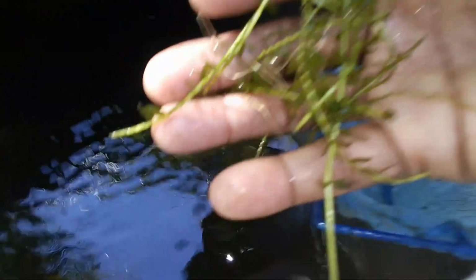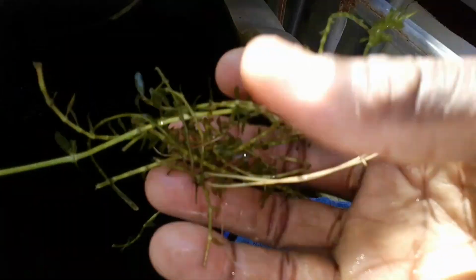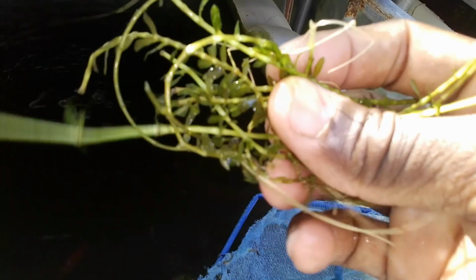Well, if I leave it there for about another 2 days or so, I might see only the stem alone left. So this just goes to say that Elodea Densa, whatever type it is, if it is placed within goldfish space, they will actually consume it. Yeah, man, they will consume it. So it makes no sense I place plants within my goldfish pond.